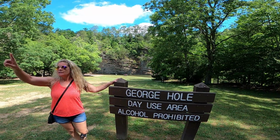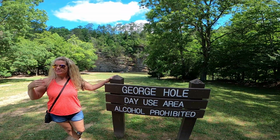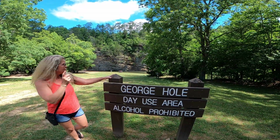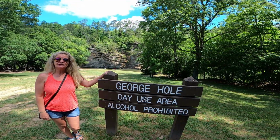At George Hole. All of your campgrounds are back up the hill, back behind us. We've just come down from the campgrounds, and George Hole is here. This is where everybody comes to swim. Let's go take a closer look at George Hole.